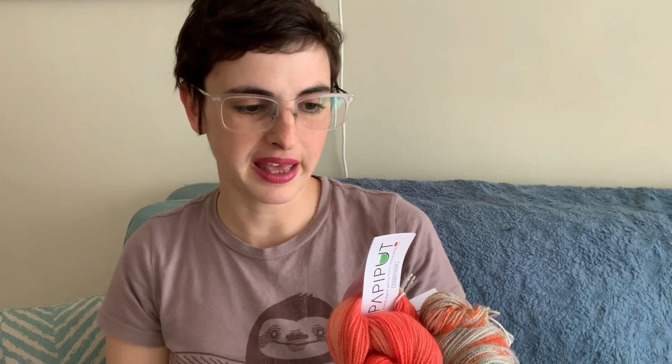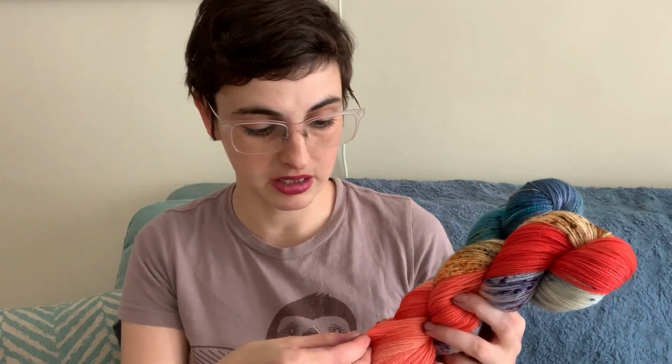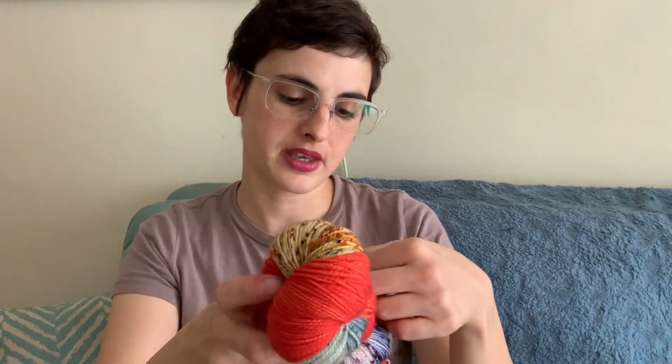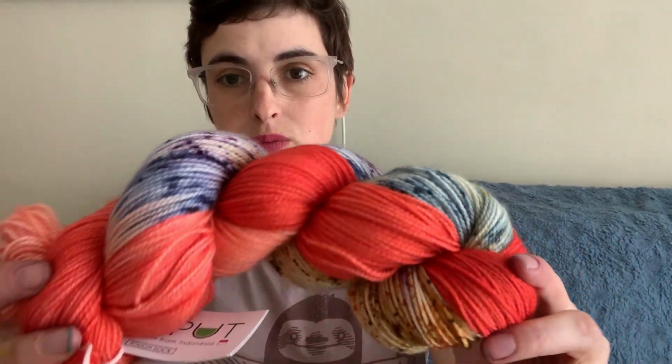So both of these yarns are on the Tough Sock base, which is a 75-25 merino nylon blend, and it comes with 400 meters per skein, which is about 436 yards. And it is a lovely 2-ply. You guys know how I love my 2-ply sock yarns. And this gorgeous coral colorway is called Barong. I mean, look at the speckles in there with the coral. And then this lovely beachy tone is called 8-bit.